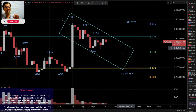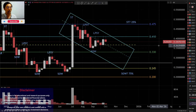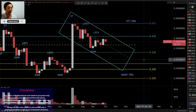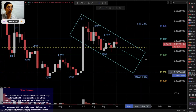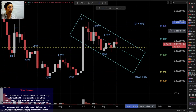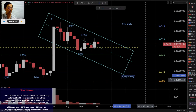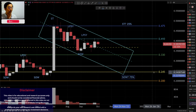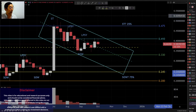When we get to the daily chart, I'll talk about that in more detail, because the date over here is just showing the beginning of the week. So when we get to the daily chart, we'll see exactly what the date is. This possibility or probability hasn't changed: 25% towards another second test, 75% towards a sign of weakness at a level lower than or around the yellow key level of 24 cents 50.